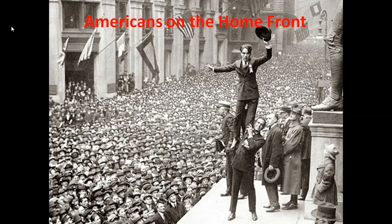Boy, those people are really packed in that street. Look at this. There must have been a sale on those hats too. Look, they're all wearing the same hat.